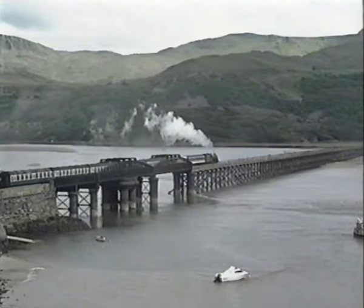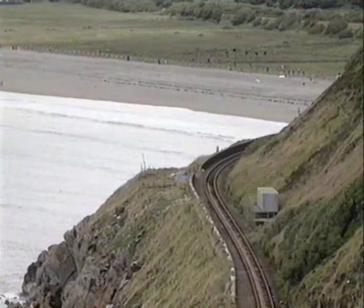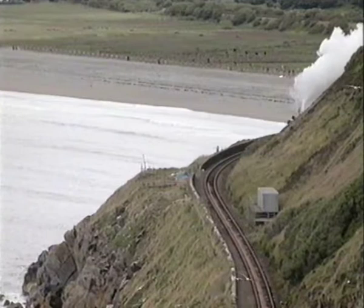The first test of the engine's steaming ability comes immediately outside Barmouth and Fairbourne, as it climbs along the cliff face at Friog, passing through an avalanche shelter as it does so.